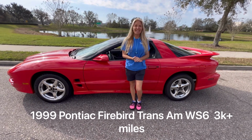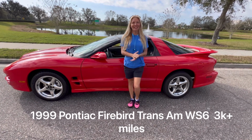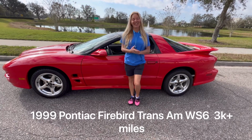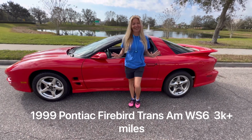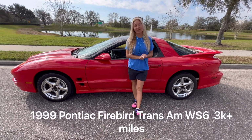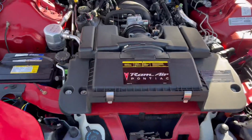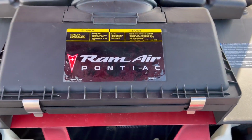It is a 1999 Trans Am Ram Air WS6. I think you guys are absolutely going to love this one. It is beautiful and in pristine shape. Haven't seen one this nice in a very long time. It's got 3,000 miles on it. Enjoy. All right, let's hear the specs on this beautiful machine.